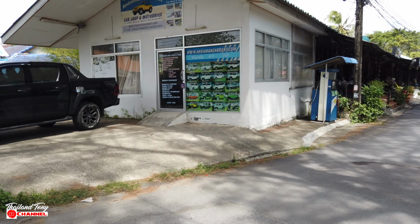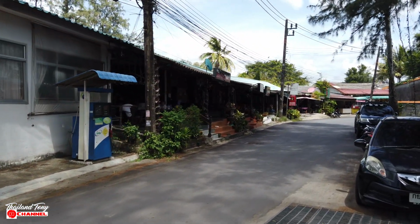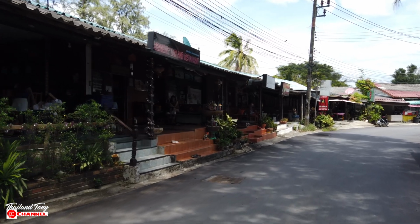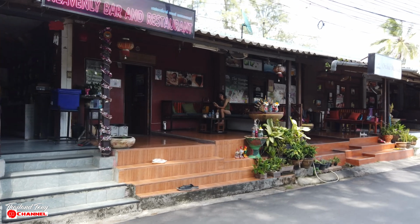But here, all these are open that are in front of me now. We've got massage shops. We've got a mini mart that's open. That's great to see. I'm going to walk the other way as well because there's some shops down there. So you just have to bear with me because I've only just started. I wanted to start somewhere different rather than on the beach.